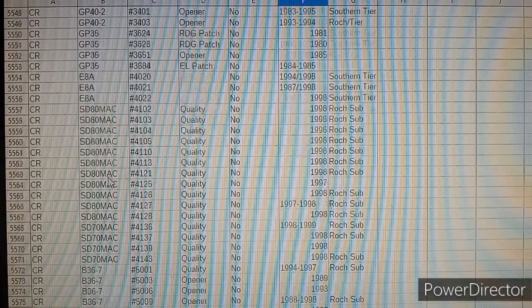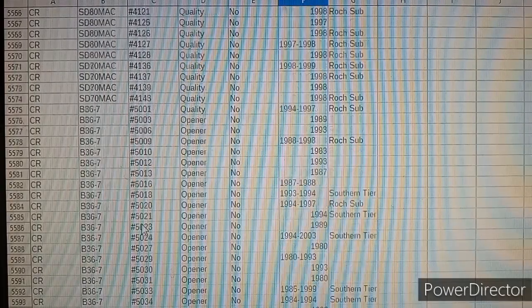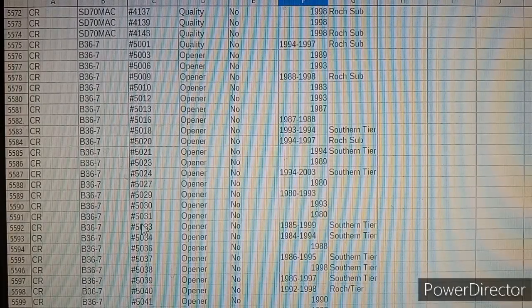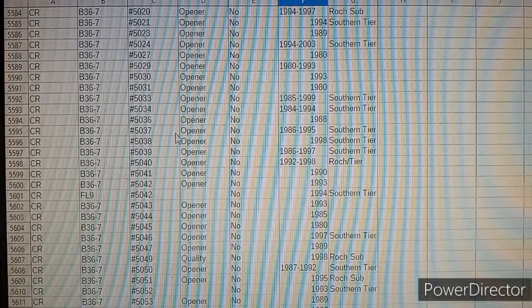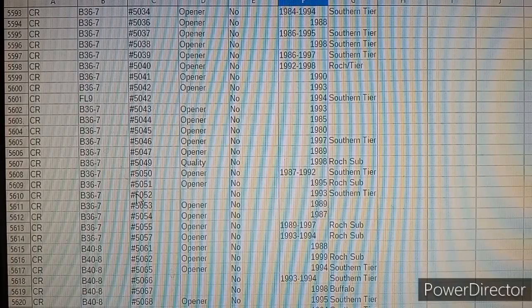Then we got a whole bunch of GP40s, GP40-2s, GP35s, the SD80 Max. You can see 4102, 3, 4, 5, 10, 13, 21, 25, 26, 27, and 28. A good share of the SD80 Max will be modeled along with 4 SD70 Max. B36-7s, now there's some of these on my wish list that I will hopefully be getting this year. The Conrail FL9, 5042, more B36-7s.